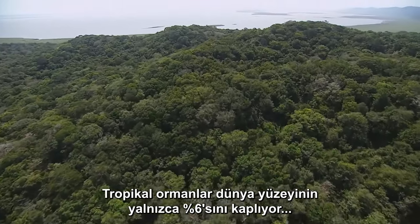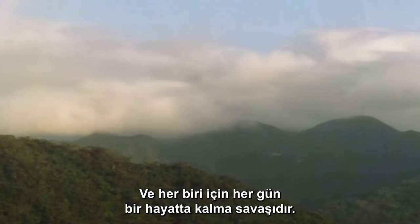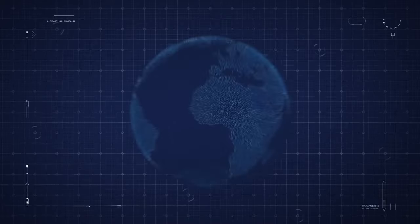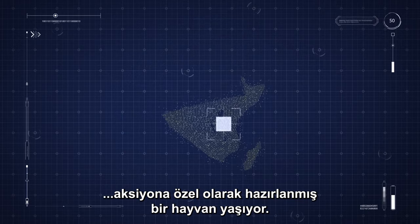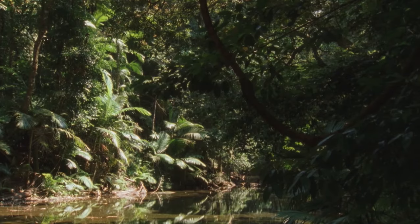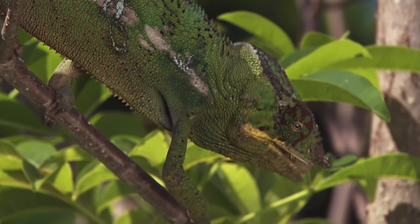Tropical jungles cover only 6% of the world's surface, but are home to millions of animal species. And for each one, every day is a battle for survival. Off the southeast coast of Africa, on the island of Madagascar, dwells an animal uniquely geared up for action. A stealthy, solitary soldier. The chameleon.